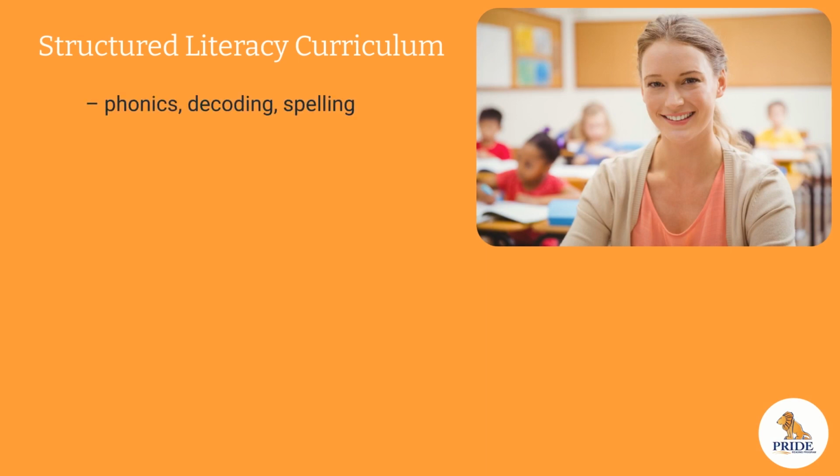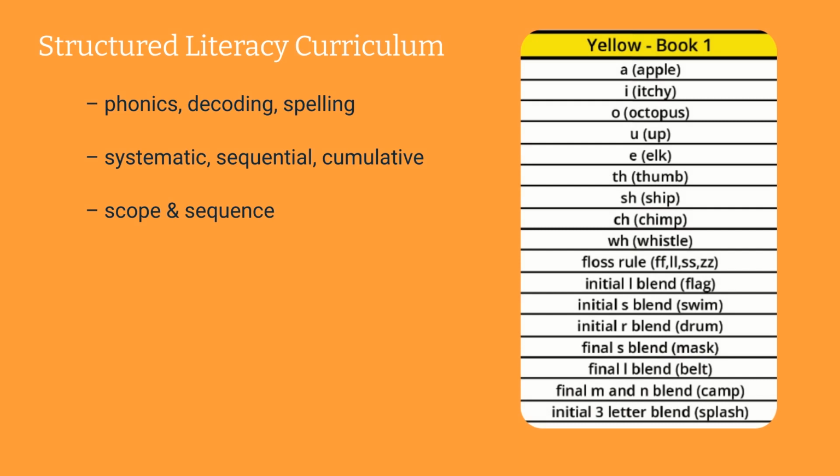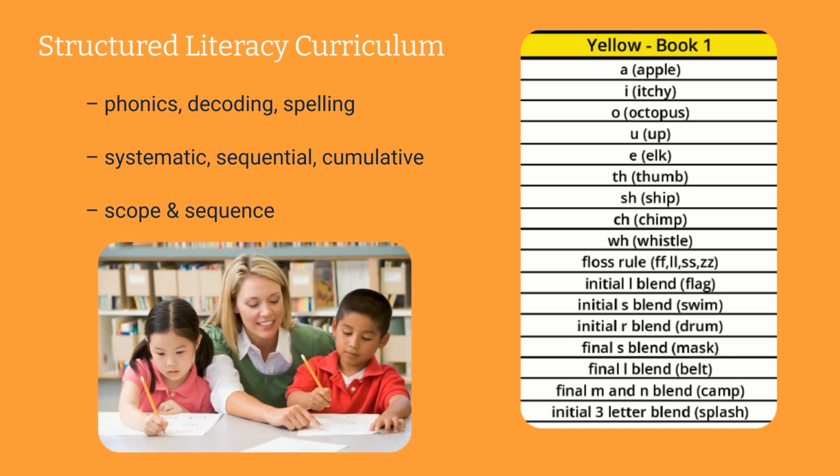A science of reading classroom will usually follow a structured literacy curriculum. In a structured literacy curriculum, students are taught phonics, decoding, and spelling skills explicitly in a systematic, sequential, and cumulative step-by-step process. Structured literacy instruction is carefully built around a scope and sequence. This scope and sequence dictates the order in which each concept or skill is taught. Each lesson builds upon itself, and the student never has to read or spell anything they haven't been introduced to yet, which is why the stories and text in structured literacy are always decodable. The students only read and spell what they have been explicitly taught.